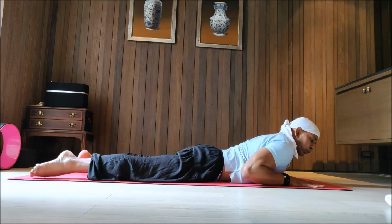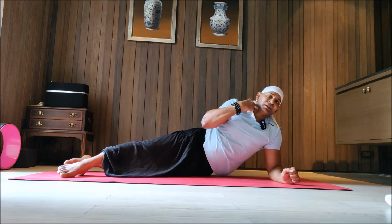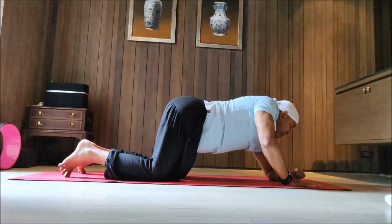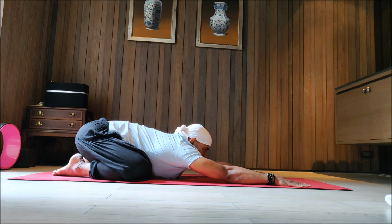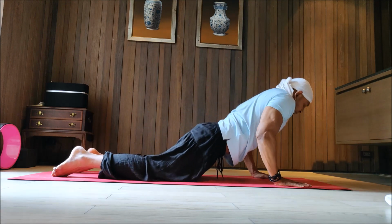Good. Now the next move is, in time you will feel the neck muscles getting strong and improving and you feel very flexible, then you try to do this move. You come back like this to child, buttocks resting on the heels. Open your knees like this. Now you come back onto your hands like this. Lie down.